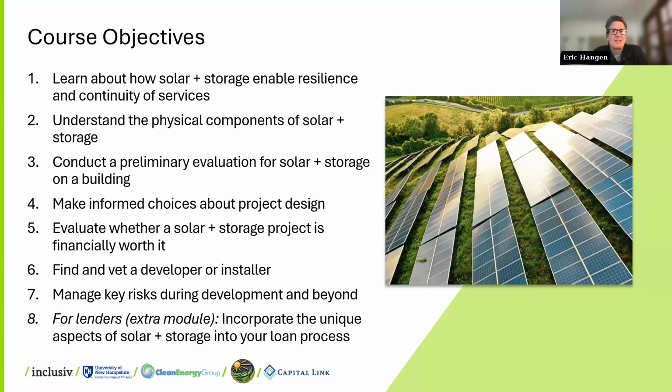You might want to think about this kind of project for your own facilities, but then we're also going to give you some extra content on how to think about underwriting these sorts of projects. So that's the course in a nutshell for you, and I will turn it over to Nick with more details on how you can access this. So, Nick.